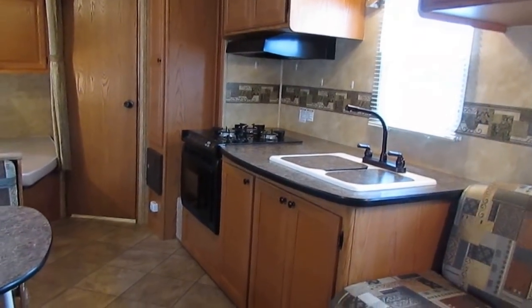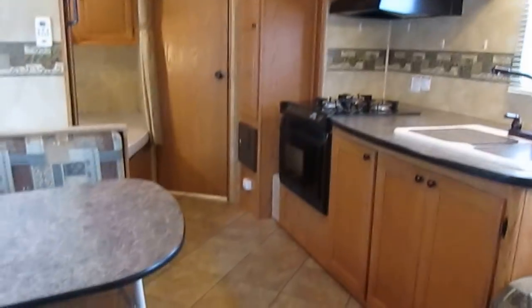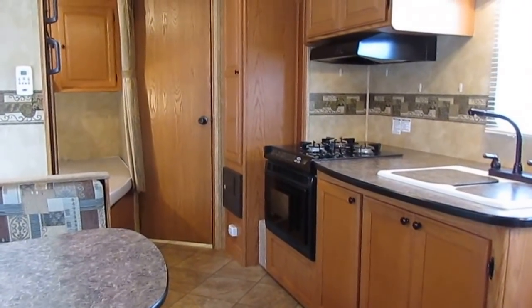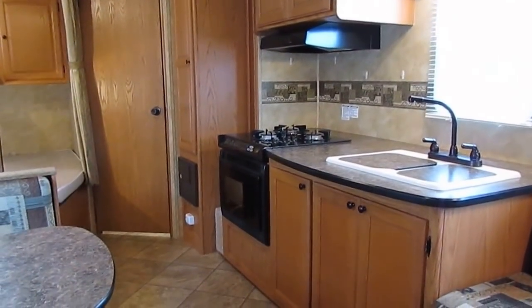And so far, folks, I've found 2 lights that are burnt that have bad bulbs in them. That's the only thing I've found so far. But I haven't run the air conditioner and put water in it because it's already been winterized. But that's completely up to you.